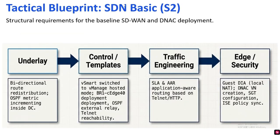For S2 SDN, we follow a strict deployment workflow. It starts with underlay, redistribution, then move to control templates, where we switch vSmart to vManage hosted mode. The magic happens in traffic engineering, using SLA and AAR for app-aware routing. Finally, we secure the edge with gas DIA and sync our HGT policies with DNAC and ISE. This is the heartbeat of the modern enterprise network.